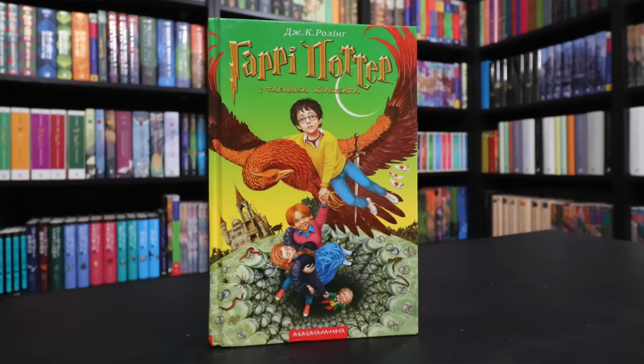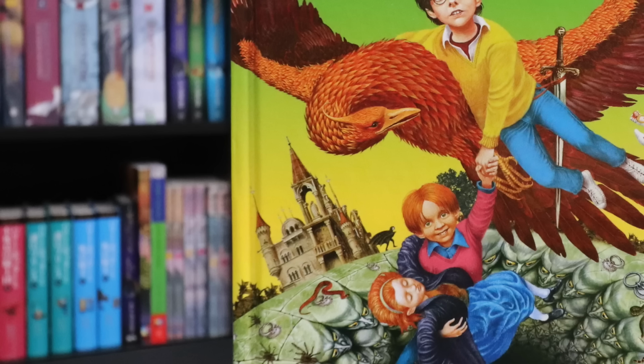All right, Chamber of Secrets, my favorite book. This has a little bit less detail than Philosopher's Stone, but it is still packed with magical things. So on the front, we see Harry, Ron, and Ginny and Professor Lockhart flying out of the Chamber of Secrets on Fawkes the Phoenix. There's a half moon in the background. We see Hogwarts Castle, and Severus Snape looks like he's sulking away. I'm assuming that that's Snape.